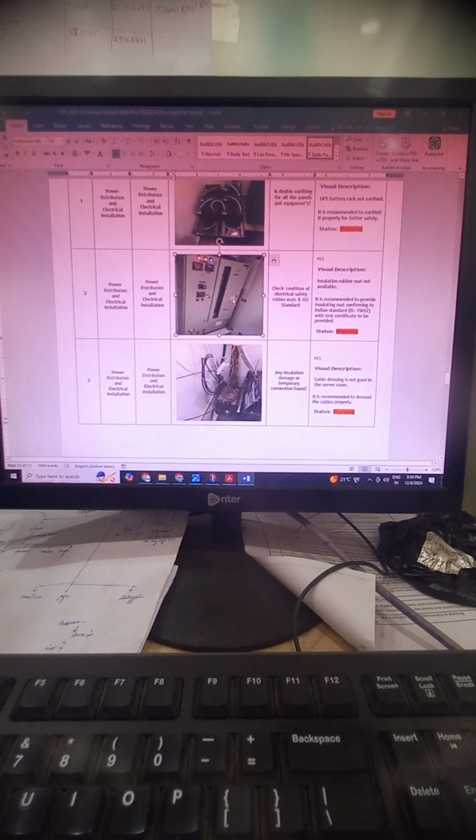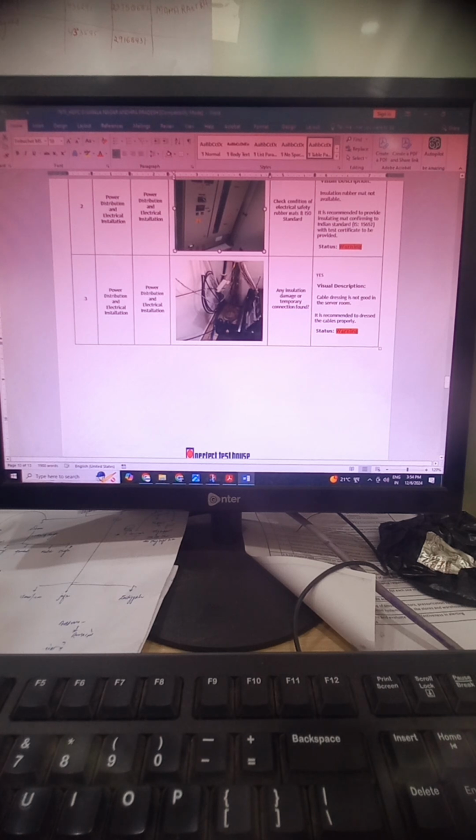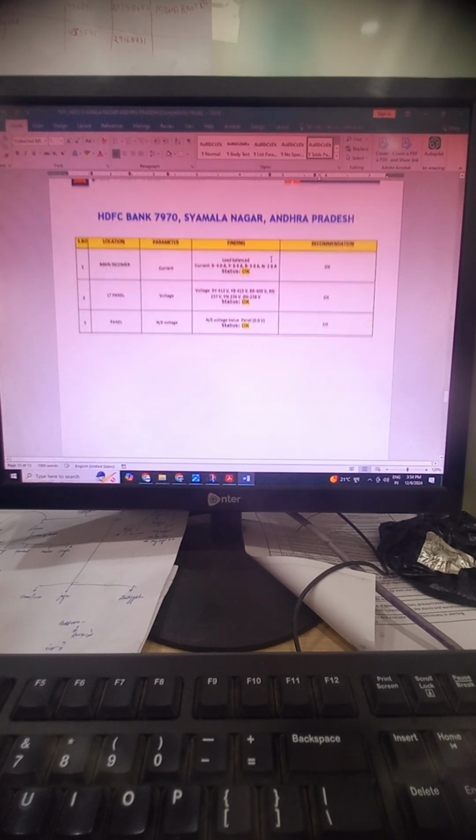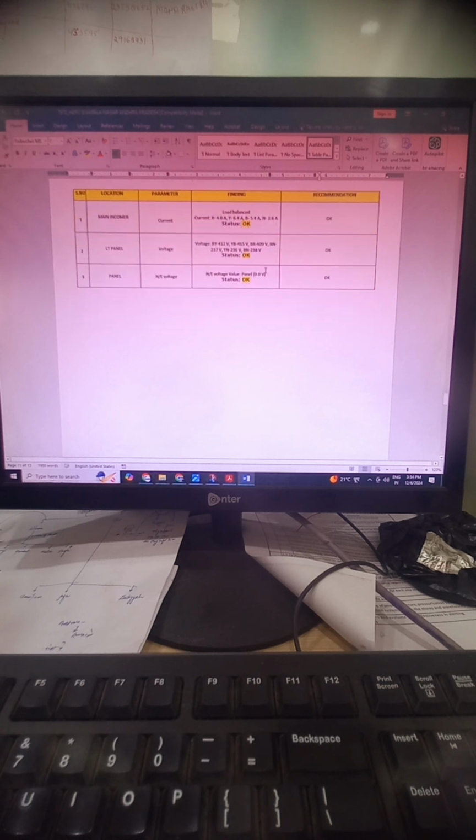You need to post the same image which belongs to the site. Do not download the image from Google. Okay, this is correct. Cable dressing is not going in the server room, that's fine. Load balance, okay, this is load balance, correct.